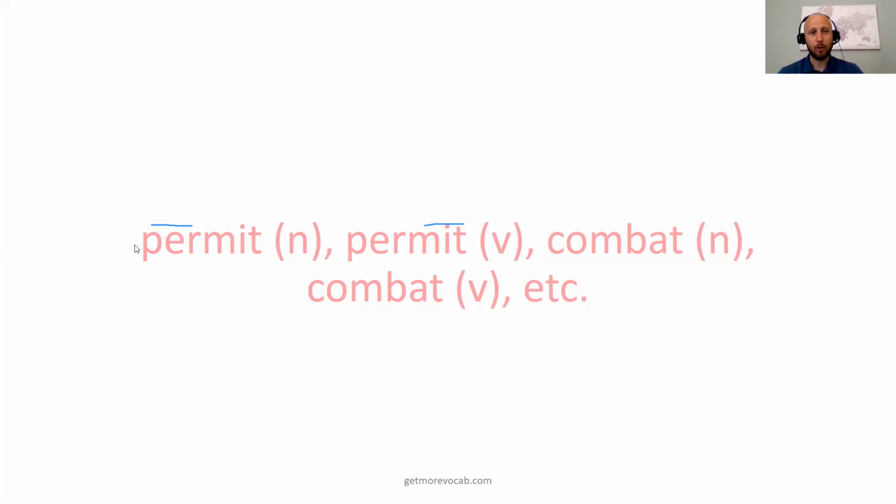So let's say I want to use a public park for an event that I'm hosting. I would need a permit to use that park. So something from the government, a piece of paper that says, hey, you can use this field on this day, right? A permit. But if I'm using it as a verb, I would say I'm permitted, stress goes here, to use the park. I have a permit. So permit, permit. If it's a noun, it goes on the first. If it's a verb, it goes on the second syllable.